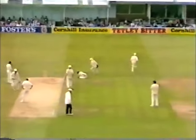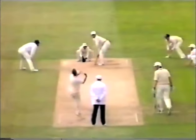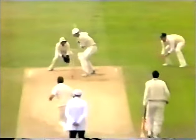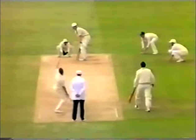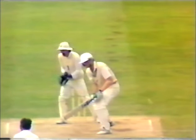That's just short of Atherton. Good piece of bowling by Hemmings, just turned round the corner. It pitched short of Atherton, but he was up again. Yes, that's good thinking by Hemmings. He's outthought Bracewell. One time too many for John Bracewell to be unorthodox. And now it's 223 for 7.